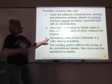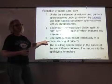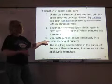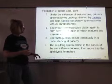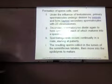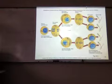Spermatogenesis then begins to occur continually, starting at puberty. About 60 million sperm are produced every single day in a male. That sperm will collect in these seminiferous tubules, and then they go to the epididymis where they are stored, like I said, for a short period of time, and they actually mature.